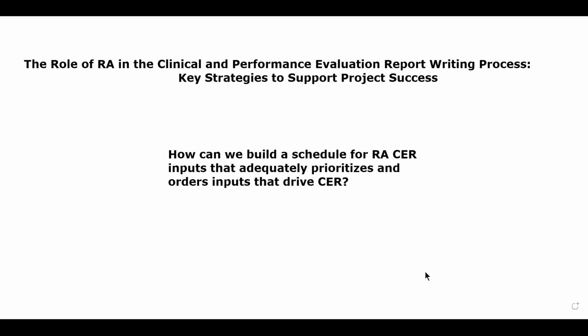Know your inputs, know what's needed, and know what section of the CER they impact. All sections, for example, the IFU, or just one particular section. For example, risk. Let's talk about risk. The way we write a CER, risk is the next to the last section. Everything comes together in the risk section, risk and benefit section, everything.